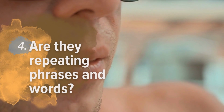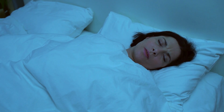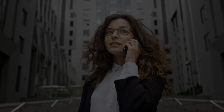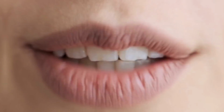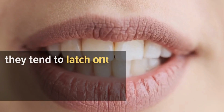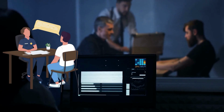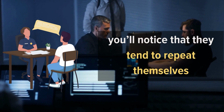Number 4, are they repeating phrases and words? When you experience something, no matter how traumatic, you are probably going to use different words to describe the events. You'll have more details and points that you recall as you talk. When people lie about something, they tend to latch onto a few phrases or words and then repeat them. If you've ever watched an interrogation or someone lying to the news, you'll notice that they tend to repeat themselves.